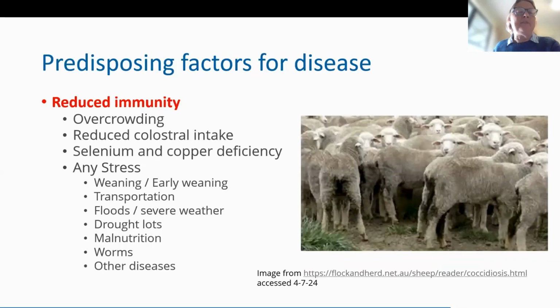And then the animal itself, anything that will reduce the immunity. So overcrowding and mixing of different groups of animals. For some of those lambs and kids that get it at a young age, or even calves, if they haven't had sufficient colostrum, then that may still be having an impact. If you've got major mineral deficiencies, and again, any form of stress. So weaning, particularly early weaning. So if you've got lambs with a big age range, so you're weaning them at 12 weeks, but some of them are 4 or 5 weeks, those younger ones are going to be much more stressed, much more likely, because they're younger as well, to get coccidiosis.